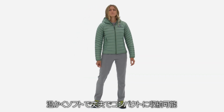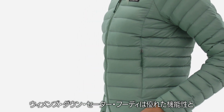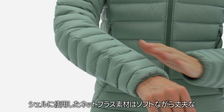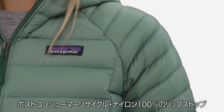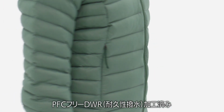Warm, soft, durable, and packable. The women's down sweater hoodie proves that high performance and responsible materials go hand in hand. The shell is made with NetPlus, a soft yet durable 100% post-consumer recycled nylon ripstop fabric made from recycled fishing nets, with a PFC-free durable water-repellent finish.